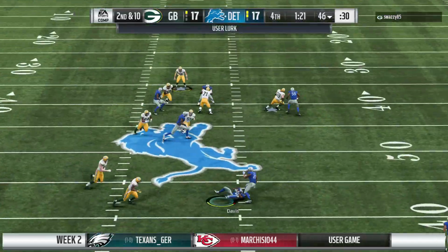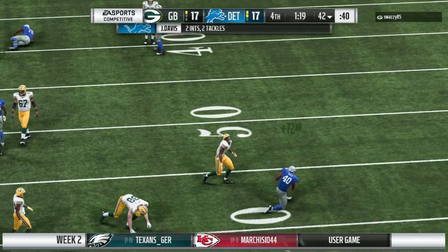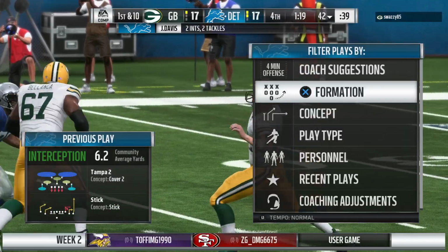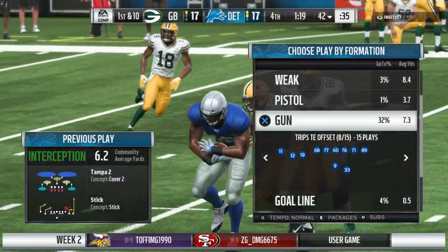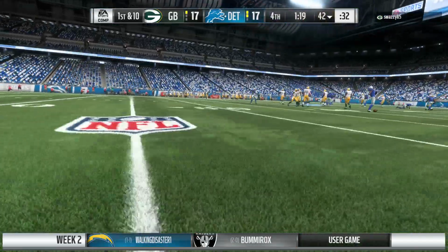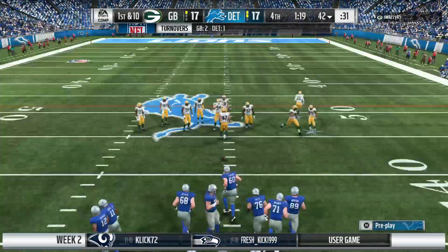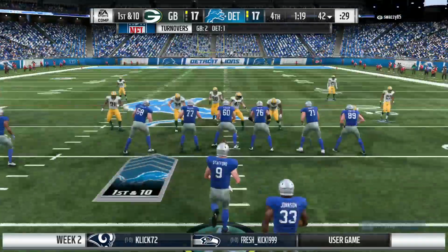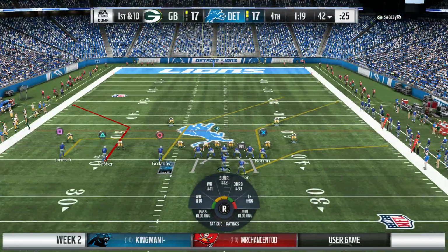And this is going to be intercepted. Picked off by the linebacker, Jarrad Davis. And they will take over possession of the football at their 42-yard line. So how about that for a momentum switch? We're in the 4th quarter, and it's a tie game. You've got to take care of the football here. Now their opportunity to take the lead right out the window, and everything is flipped in the other direction.